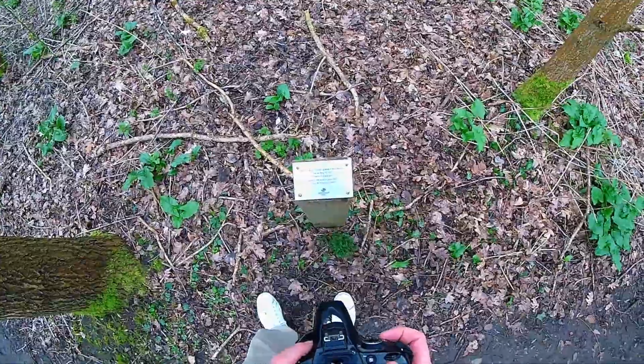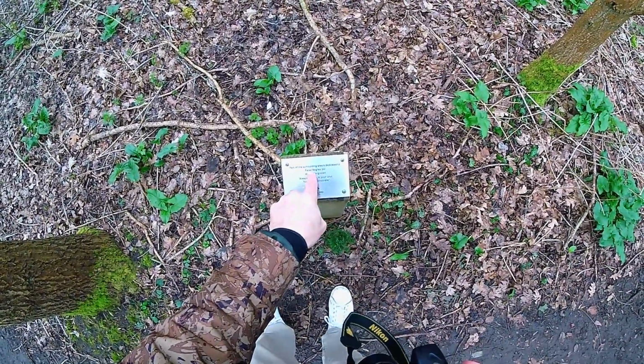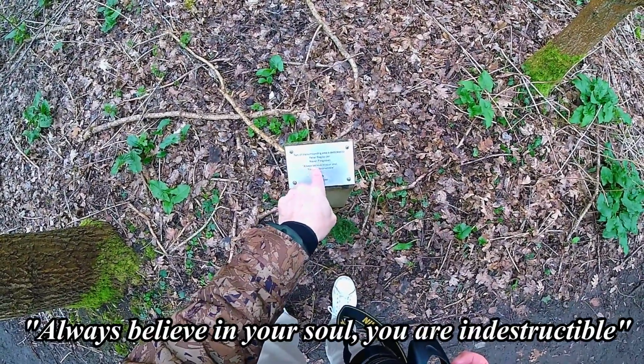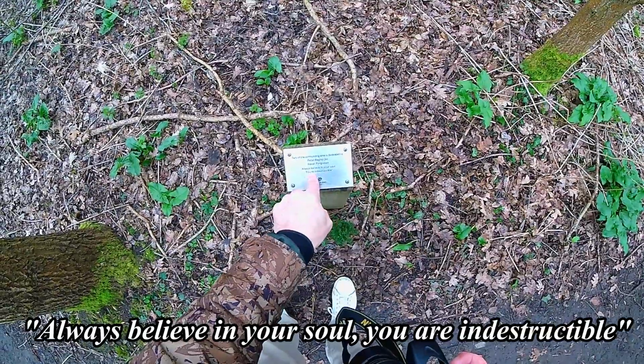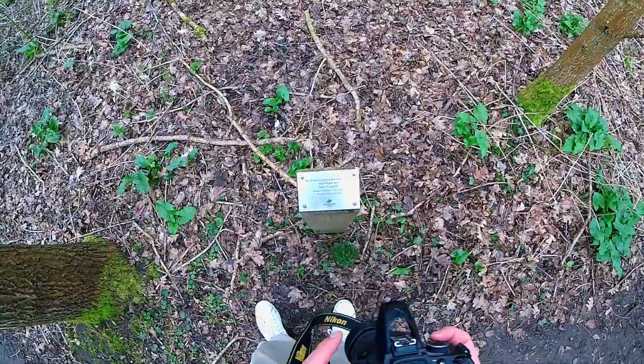Interesting little plaque here. Part of the surrounding area is dedicated to Peter Begley Jr., never forgotten. In quotes, always believe in your soul, you are indestructible, close quotes. Woodland Trust.